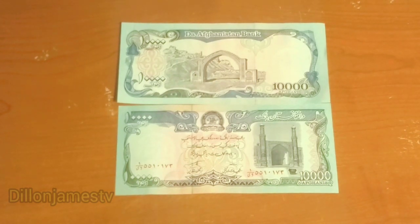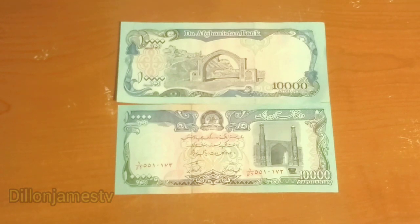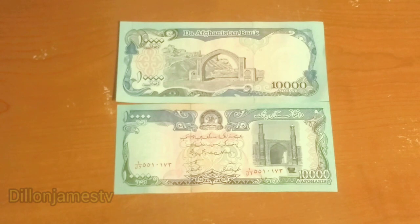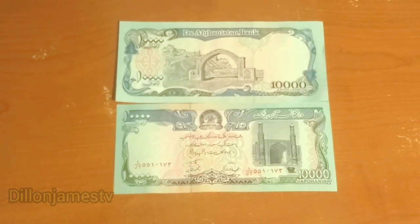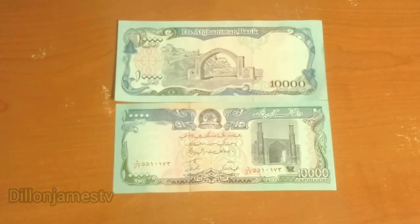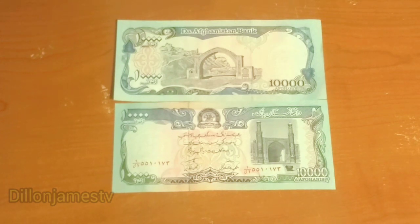It is a pretty high denominator for a banknote, but at the same time, I think Afghanistan was experiencing a major inflation rate at the time, so that's why they printed these. So anyways, if you're wondering, you're not going to get anything for these. They became obsolete in the early 2000s, so they have no exchange rate whatsoever. If you're lucky, you might get like 20 cents for each one.